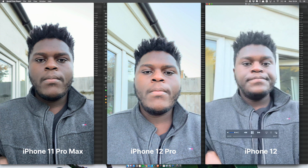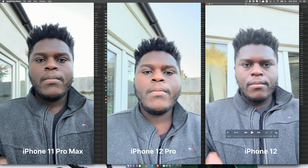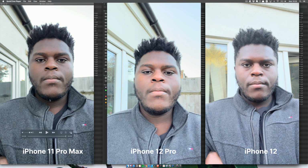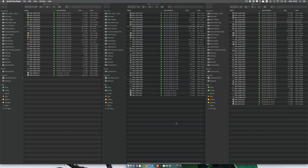Which I don't know if that's what you want. And in the 12, looks okay, but it's definitely overblown. But that's probably my photography skills coming into play. I prefer the 11 Pro Max here. I do. But of course, you know, there's loads of different opinions on this. So whatever you guys decide, let me know in the comments what you guys prefer. But this is what I prefer in this instance.